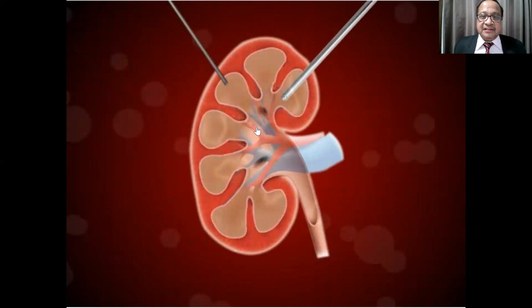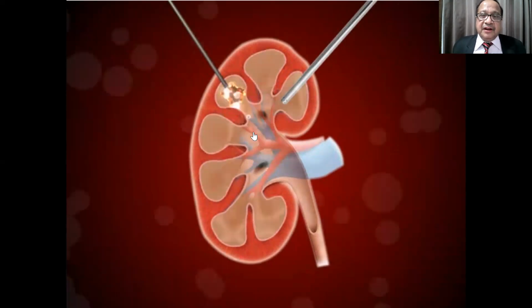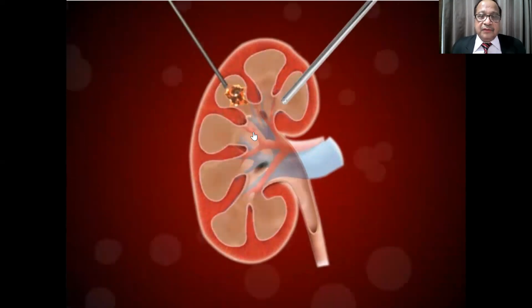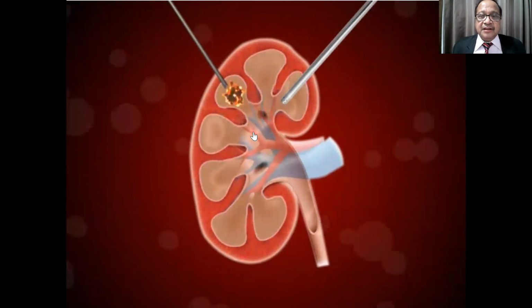This technique I've been teaching and training for the last 30 years, and it is a very successful technique. Only rarely, in about 10% of cases, when you give a saline push, the stone may not come out, or infundibular stenosis has taken place, and then this stone will not come out. You will need a secondary track or a nephroscope, a flexible nephroscope.